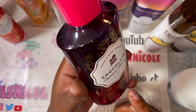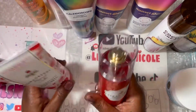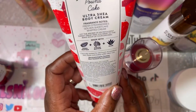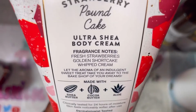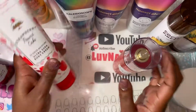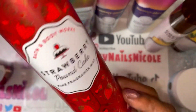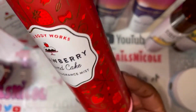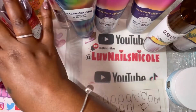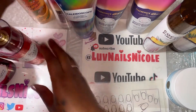I did not see any lotion, so I ended up getting strawberry. I got strawberry pound cake body cream, and this is fresh strawberries, golden shortcake, and whipped cream. And then I also picked up the strawberry pound cake spray, and the container is so cute, nice and summery. So I have not tried these two yet either, but I will get to it. So yes, you guys, that's my little haul.